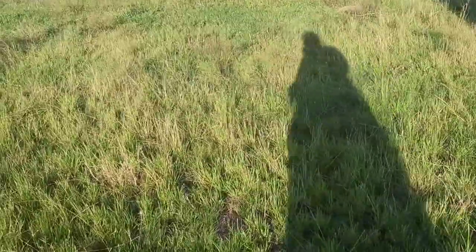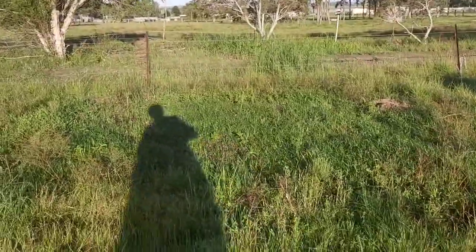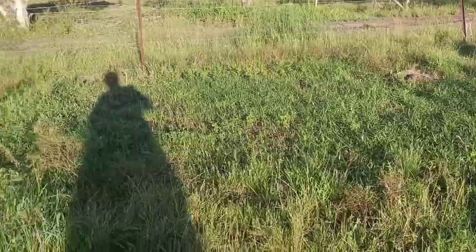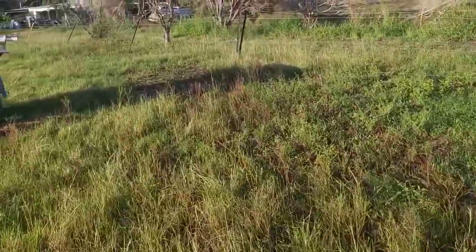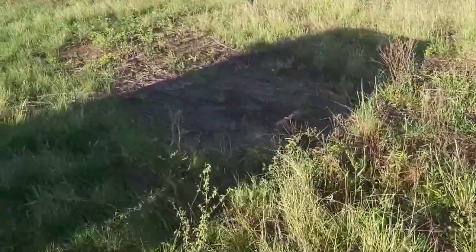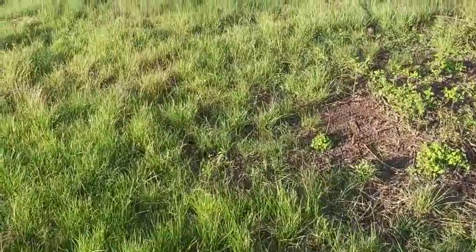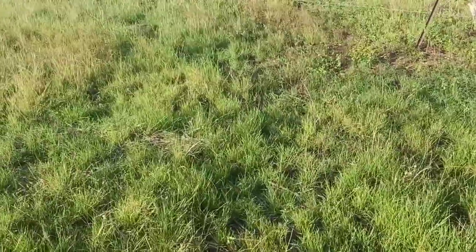But this is a spot where I had the goats last. And look at how much it's just greening up already. I had them here just before the rain started. And look at how much growth has come back. I am just so pleased with how well they're repairing these paddocks. And I've got to show you where I've got Laura at the moment, because it is just absolutely amazing.